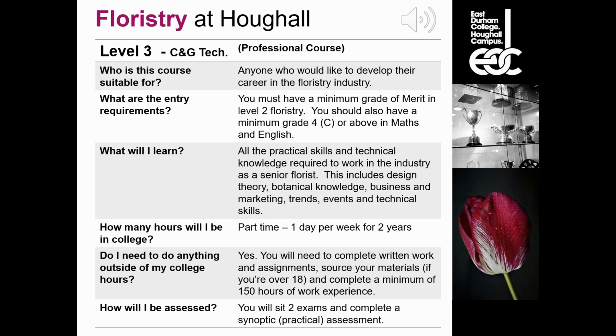In terms of the stuff that we need to be doing outside of college, there is obviously things that we need to be doing. So we need to complete written work and assignments. We need to source our own materials if you're over 18. If you're under 18, we provide those for you. And again, you need to complete a minimum of 150 hours of work experience, okay? So it's similar requirements to the level 2, but I would say that the level 3 is a slight step up in terms of complexity and in terms of the amount of time that you need to spend outside of college.